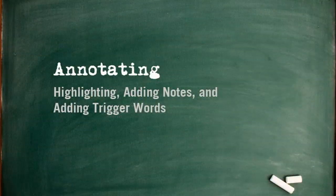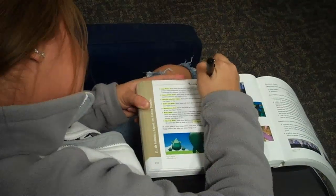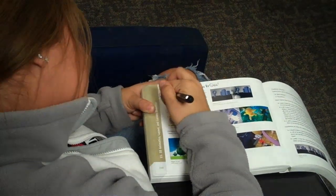Thanks, Shannon. Annotating a textbook is especially useful when studying for a test or quiz. Annotating involves highlighting, adding notes, and adding trigger words. It's especially useful to help you retain and recall information and to help you stay focused. For kinesthetic learners, annotating will help you to enjoy learning and to learn the information better because it's adapted to your learning style. A great way to review for class is to look over your annotations. Doing this will help you to prepare for class and also to put the information in your long-term memory to recall later or to use in an application.